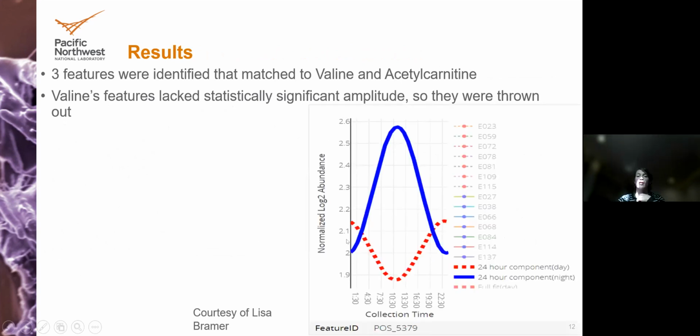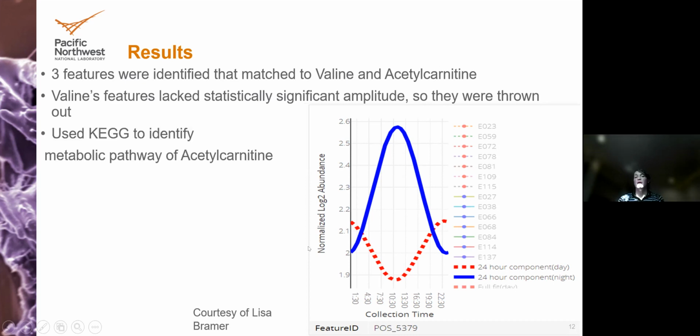And as we can see here with the graph of acetylcarnitine, there's not only a significant change in the amount of acetylcarnitine present, but there's also a significant shift in the timing of the peak. And to understand what this meant, I ran this through KEGG, which is a metabolic database, and identified that acetylcarnitine is strongly involved with fatty acid oxidation in the mitochondria.